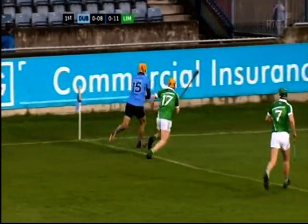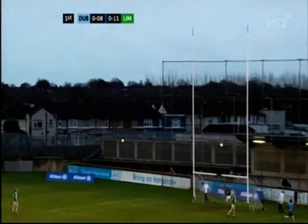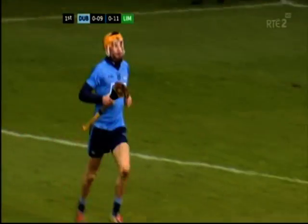Can Dublin grab a score before half-time? That's an outrageous effort from Dillon. Oh, that's a wonderful point. The gap is 2.